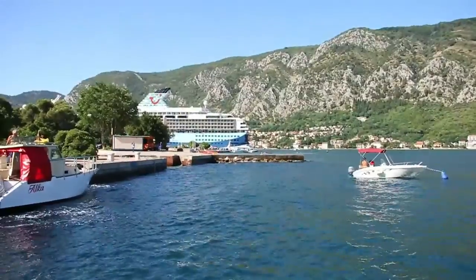Today we do what probably everybody does when they come to Kotor. We go on a little boat cruise. Go around the town a little bit, see some sights. Sounds like fun. Let's go.